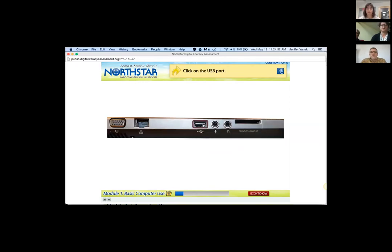The quiz will continue. The next question is about knowing how to use headphones correctly. Click on the jack where you plug in headphones. The quiz will continue to the next question.